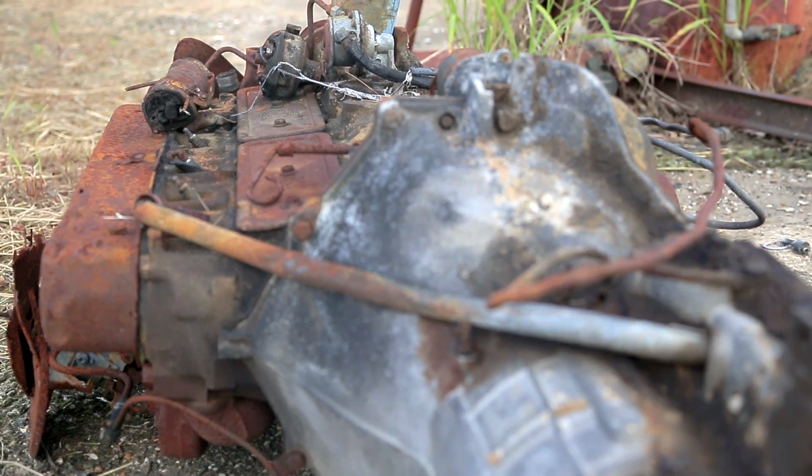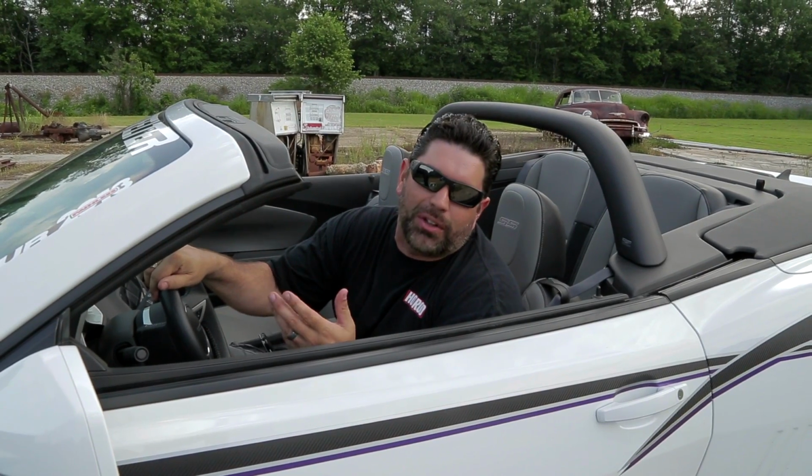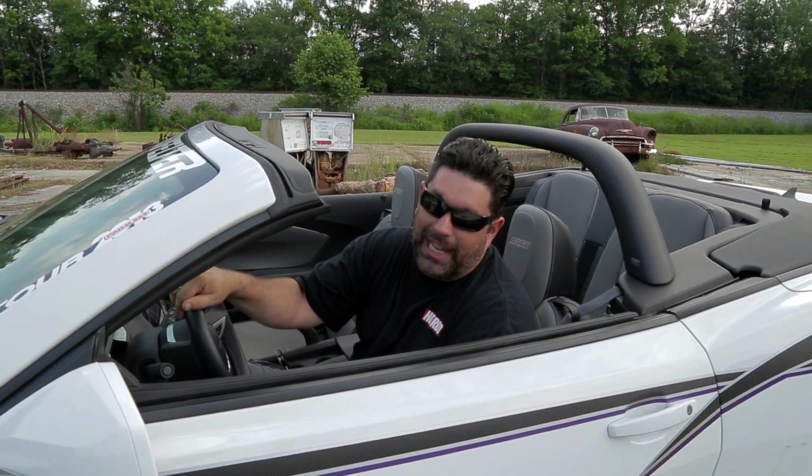The thing still has the hydraulic lifts in the ground. But that's what's fun about Power Tour, just seeing the sights along the way. But now we got to get on the road and get going.